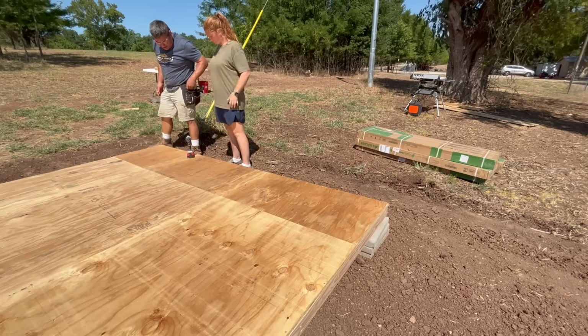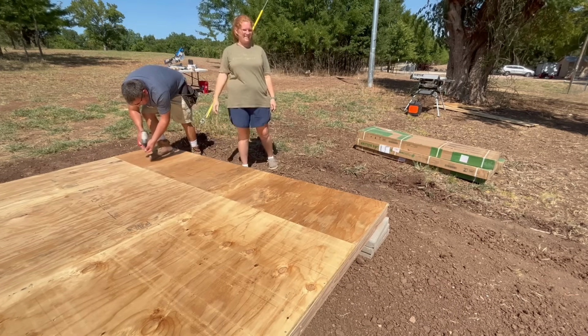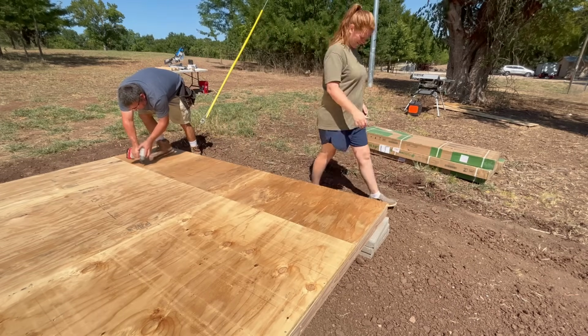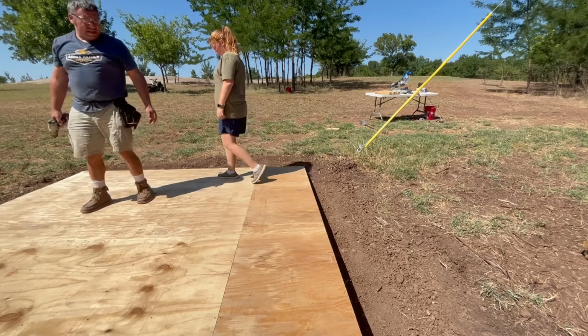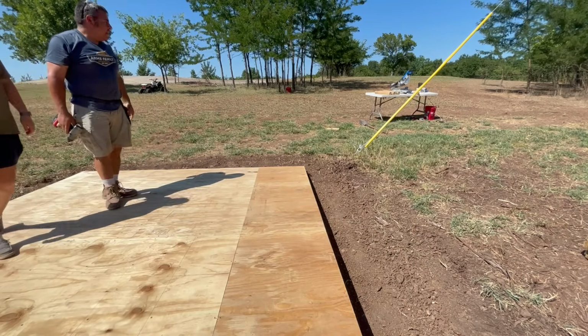Perfect. Love when a plan comes together. I knew he was gonna say. That is it. This our dancing stage? That's a dancing stage.